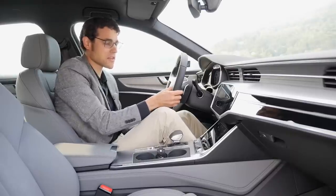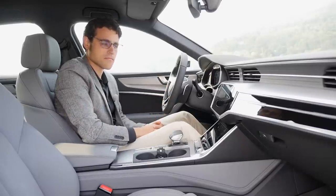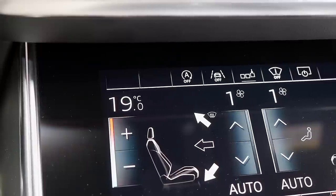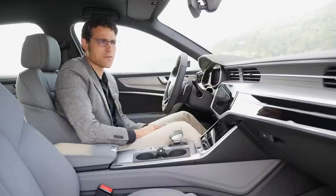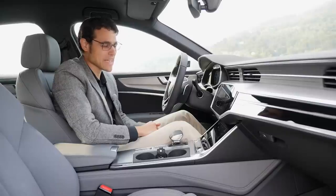Or you can also, for example, say, I am cold. What temperature should I set for you? 19 degrees. I'll lower the temperature to 19 degrees. Actually, the car should have said now, wait a minute, you first say I'm cold and then 19 degrees, I won't do that. That would be, you know, an appropriate answer of the vehicle.